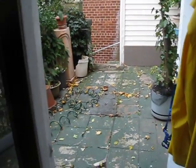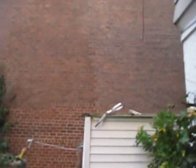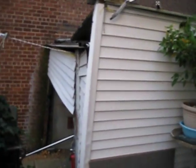Now we're in the state of moving here, so everything's going to be a bit of a mess, but this is the porch, ceiling fan, and here's the rest of the porch outside. Building, the garage. Let's head back in.